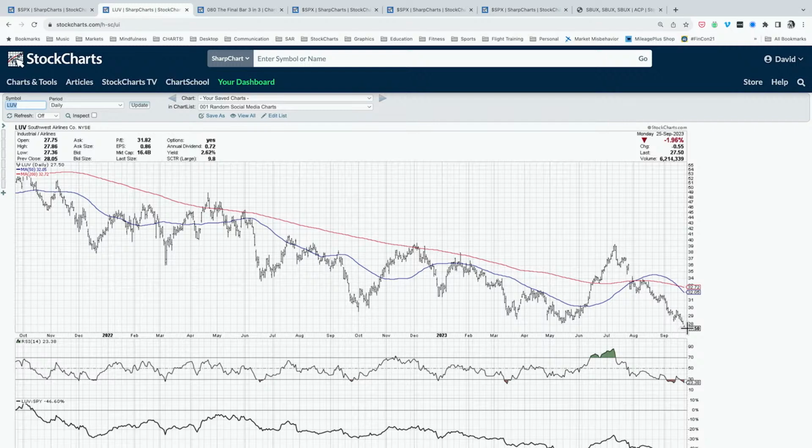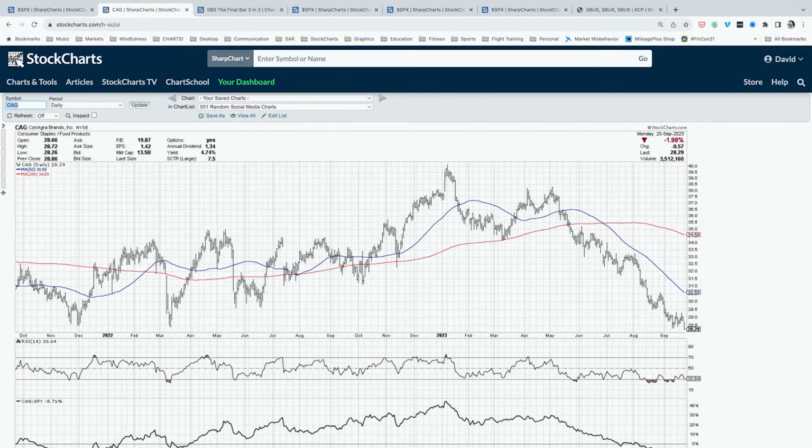I would much rather find an opportunity where there is a sign of accumulation, a sign that buyers are actually coming in and pushing the price back higher. You're actually not seeing that. You're seeing a gap lower today, suggesting maybe further downside. Conagra Brands, same thing. This is in food products, which has been a pretty tough group within a tough sector, right? Consumer staples not doing well. Food products, some of the worst charts you can probably find in the sector.